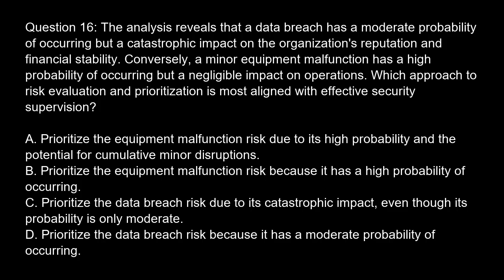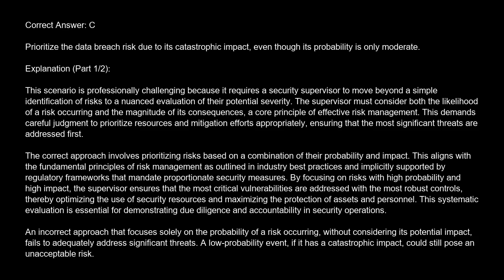Option A. Prioritize the equipment malfunction risk due to its high probability and the potential for cumulative minor disruptions. Option B. Prioritize the equipment malfunction risk because it has a high probability of occurring. Option C. Prioritize the data breach risk due to its catastrophic impact, even though its probability is only moderate. Option D. Prioritize the data breach risk because it has a moderate probability of occurring. The correct answer is C. Prioritize the data breach risk due to its catastrophic impact, even though its probability is only moderate.